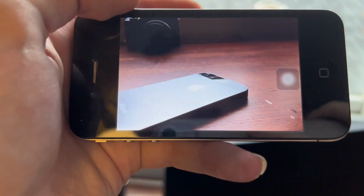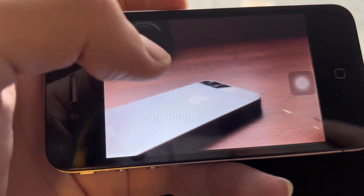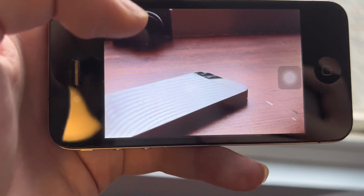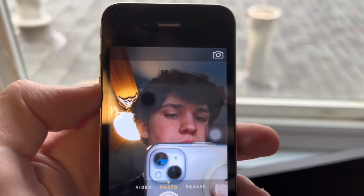And then here is another photo of the iPhone 5S that I have. And what I will say is that there's an okay amount of background blur, but it is pretty overexposed. However, what I will say is that it actually does look pretty sharp, and there's a low amount of noise, at least in this photo. This is another photo that I took. It's basically the same one, and it overall looks basically the same as the previous one.